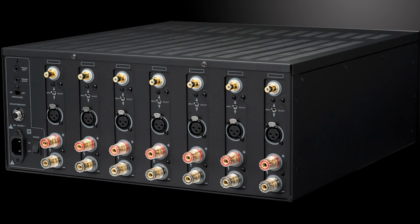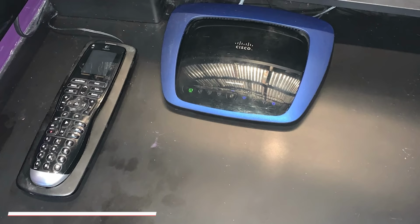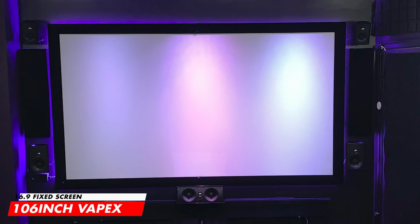Around the corner, he's also mounted the PlayStation 4 on the wall for some home theater gaming, uses the Logitech Harmony Universal Remote with Alexa capable hub to control his room, and lastly, he's built this custom 3D glasses storage case with chargers. That is awesome.